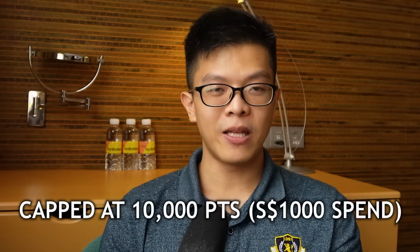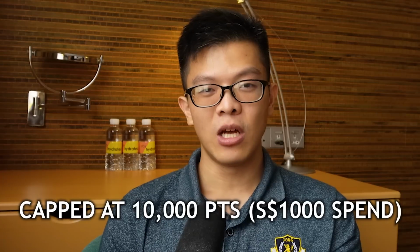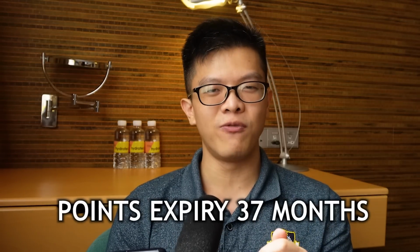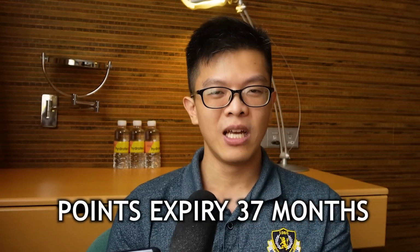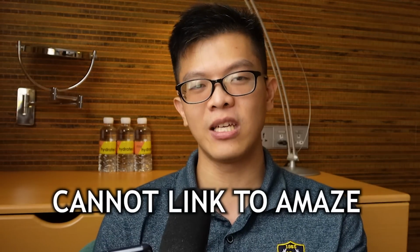Also, there's a cap on this HSBC Revolution Visa, capped at 10,000 points per month. So that means your first $1,000 spent will be eligible for 10x points, and then anything after that, not eligible. Another good thing about HSBC Revolution Visa is that they have a really long expiry for the points, right? 37 months. You can really take your time to go and accumulate. But because it is a Visa card, you cannot use it to link it to your Instagram Amaze.